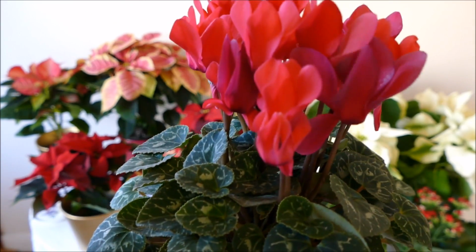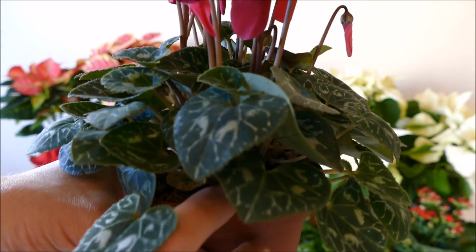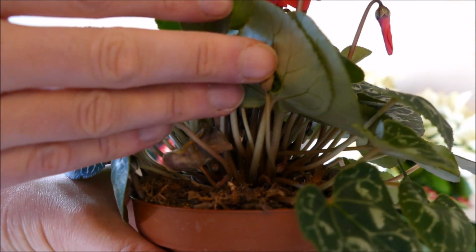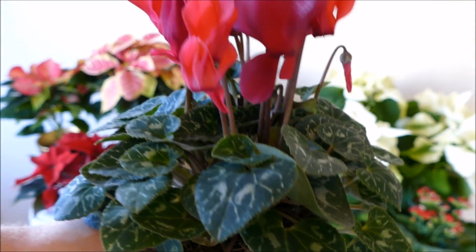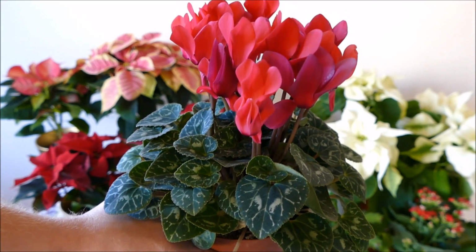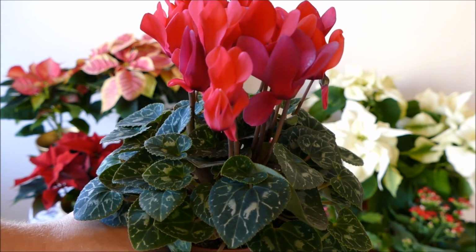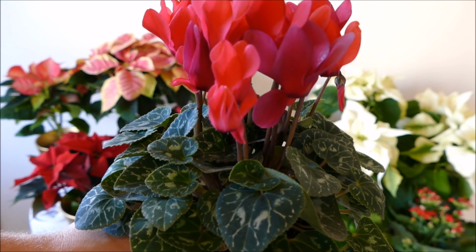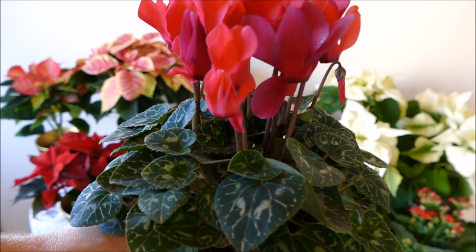You just got to make sure it doesn't get too waterlogged, so let it dry out a little bit between watering. It does have a small bulb which you can't really see because it's just below the soil surface, but if that bulb gets too wet, the plant will rot off and die. So you want to keep this somewhere quite cool, give it some bright light.